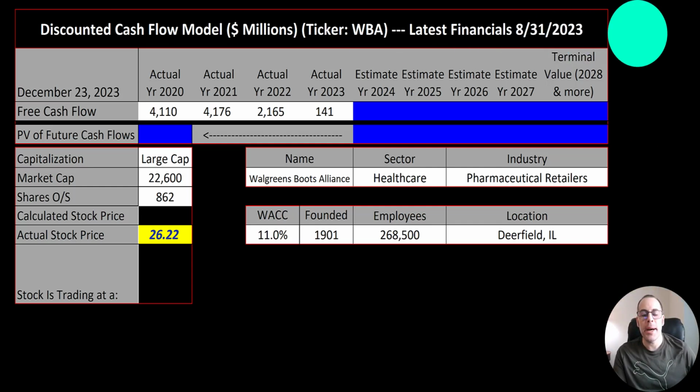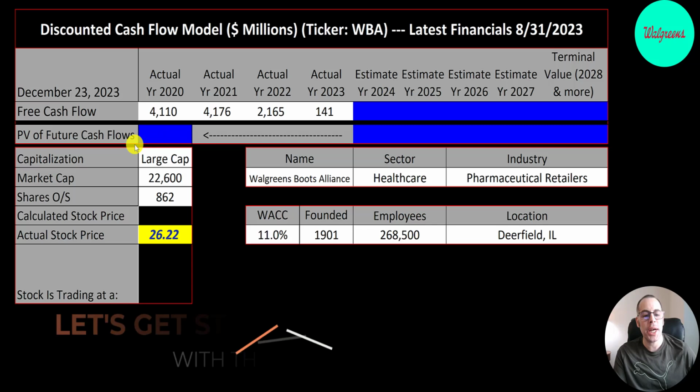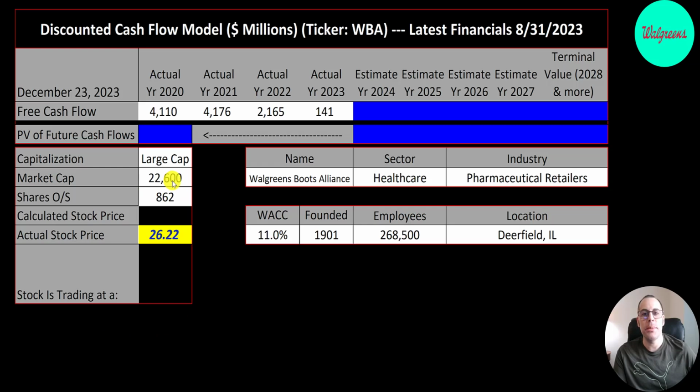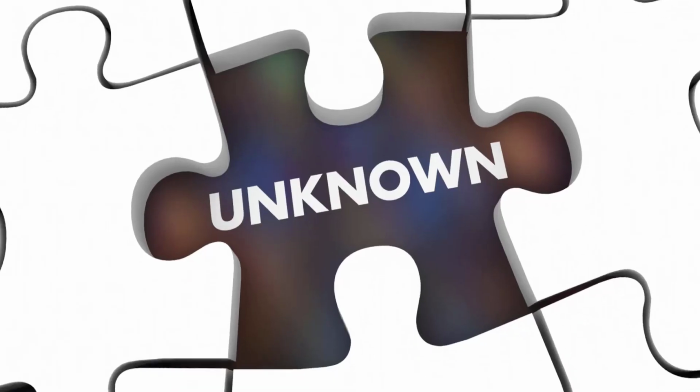I'm going to walk you through the process of valuing Walgreens stock by analyzing their financial statements and dissecting their financial ratios so we can determine if it's a buy or a sell. Let's get started with the model. This is a large cap company, 23 billion market cap. They're trading at $26 a share, and they have 862 million shares outstanding. Let's look at their financials.